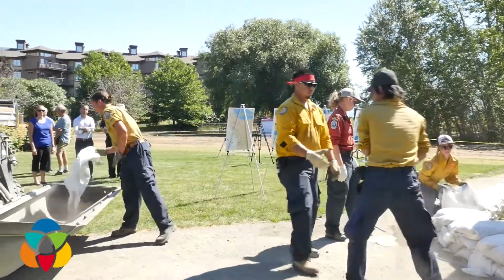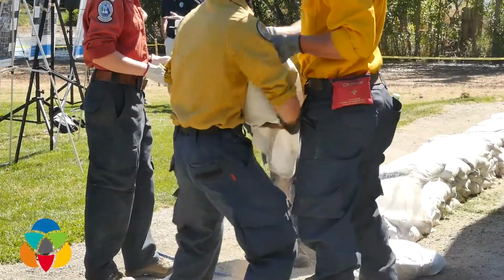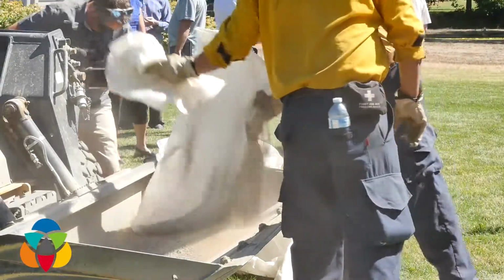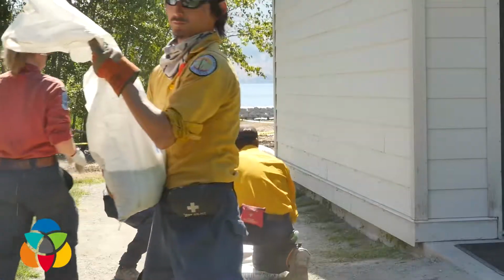Following the conference, members of the BC Wildfire Service crew demonstrated the strategy for demobilizing sandbags. Okanagan Lake is not expected to hit full pool until the end of July, meaning that recovery is not expected until mid-August, depending on the area.